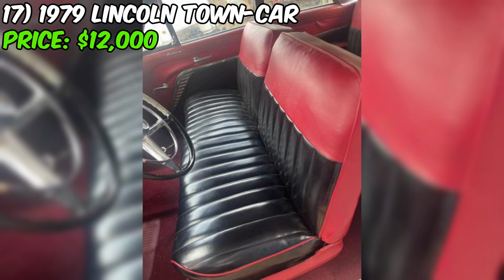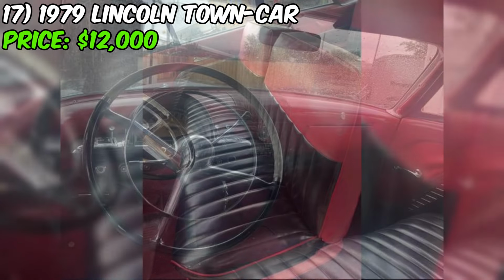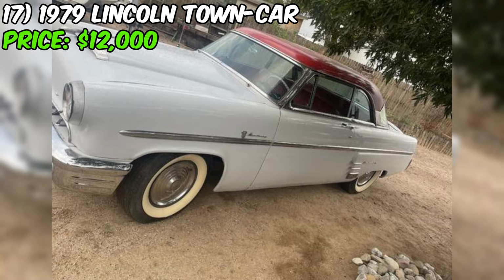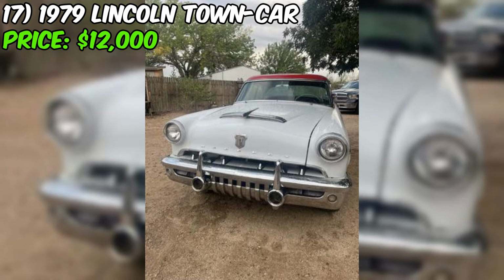Now, I know that the price tag of $12,000 might seem a bit steep for a car from the 70s. But when you consider the incredible condition of this town car, the low mileage, and the fact that it's loaded with features, it's actually a really fair price. Plus, the seller has assured us that the title is clean, so you can feel confident in your purchase.